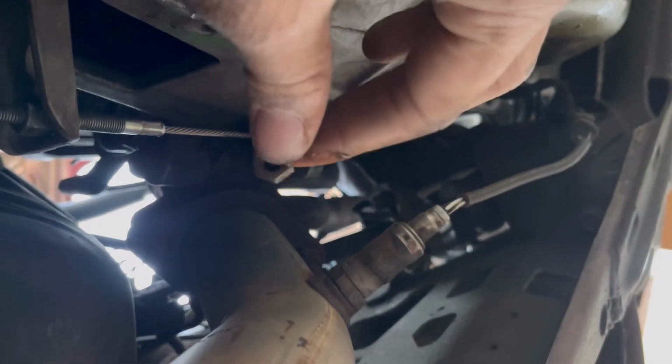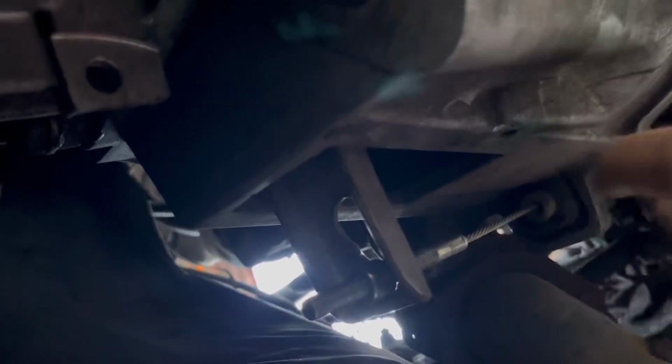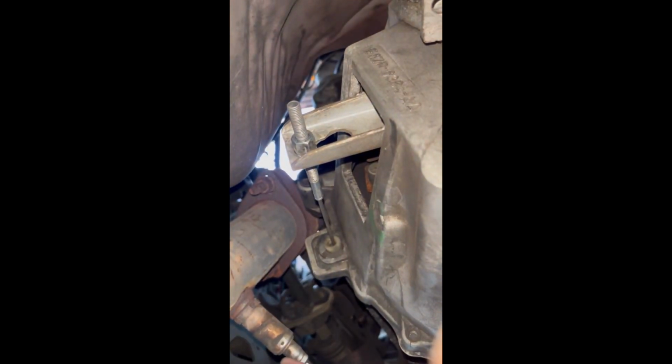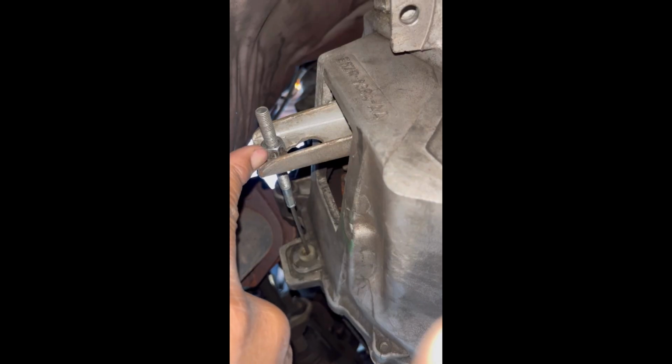Okay, here it is. So first thing I did was take that first nut off. That's the nut right there. And secondly, I pulled on this cable and I tried to hand tighten this right here. I probably could have got it tighter if I just held this part with a pair of pliers and just hit this with the gun. Put it back together though.